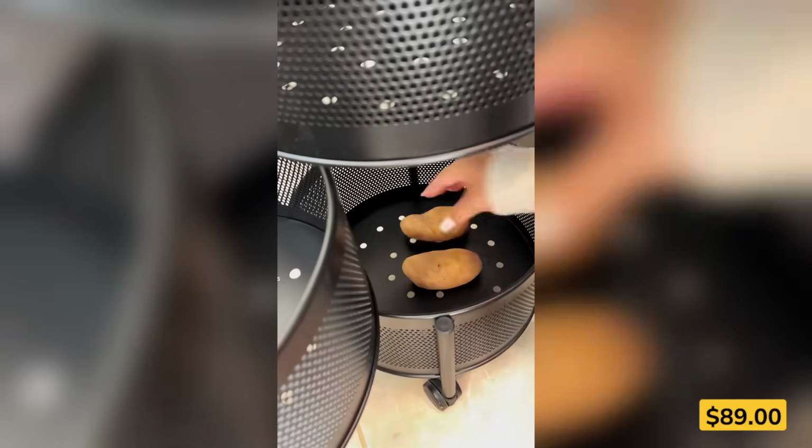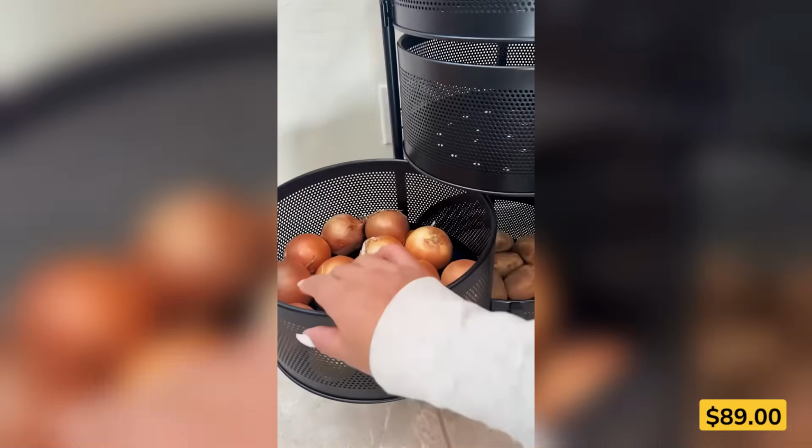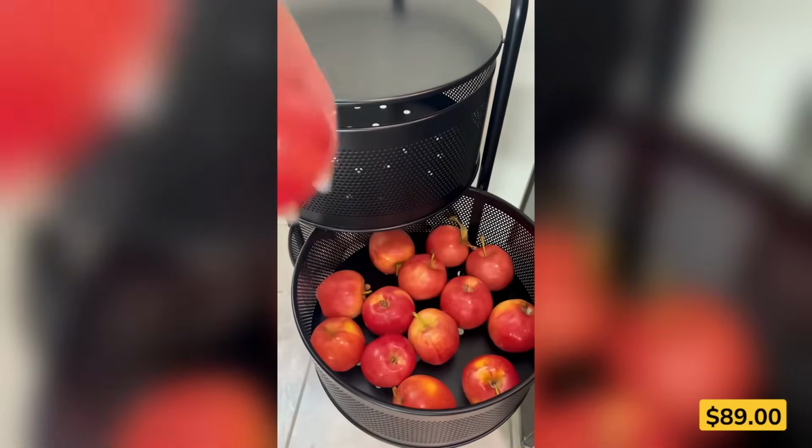A rolling tower that keeps fruits, veggies, and pantry items within reach without cluttering your counters. This 4-tier metal storage rack comes fully assembled. Just roll it into place.